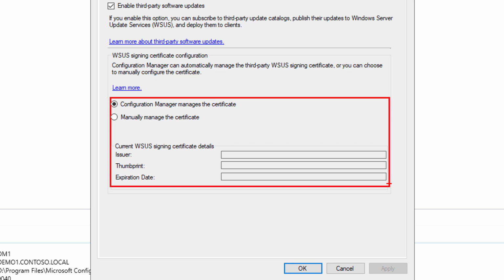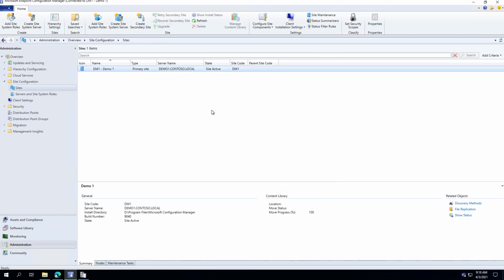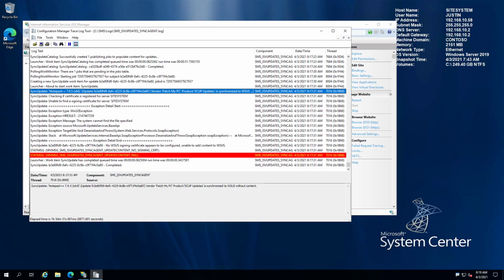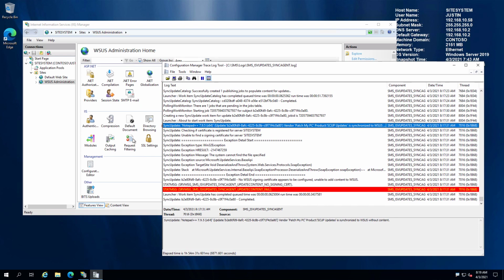So they don't want to have the WSUS API generate the cert, which could expose things like a private key going over HTTP. So this is the actual piece that will not work using the native feature within Config Manager, but the actual publishing and synchronization of catalogs will. The only thing that you have to account for is you need to generate the certificate on the WSUS server yourself.